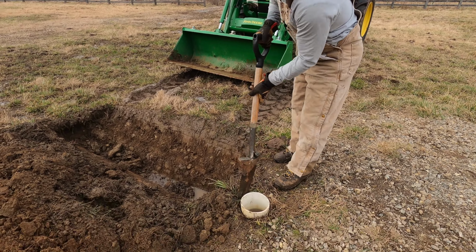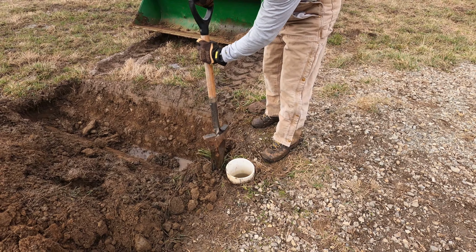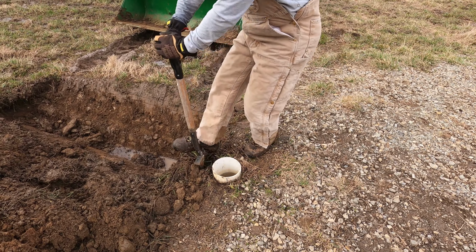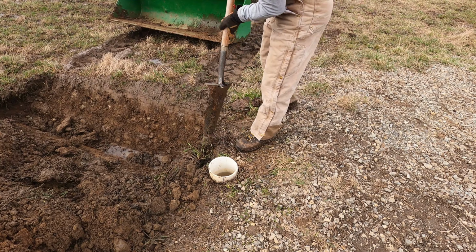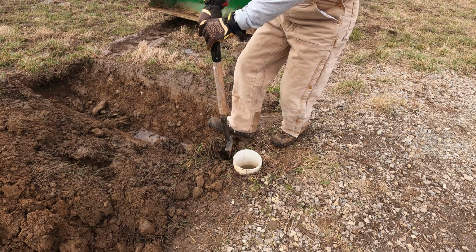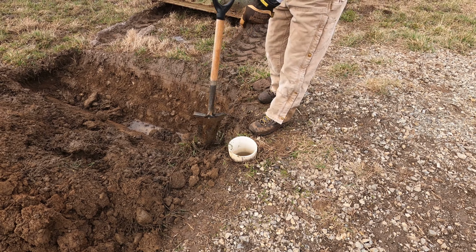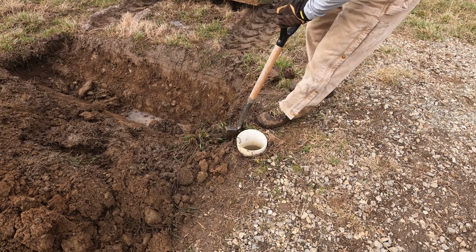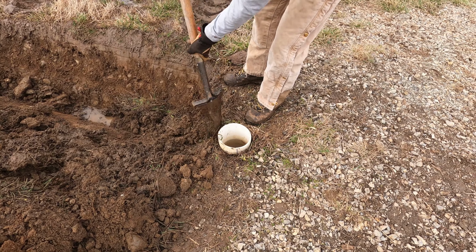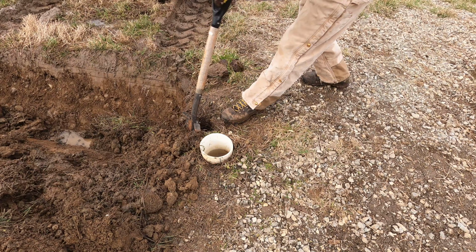All right, so we dug a hole with the bucket. The skid steer is still not working, and I don't want to go too deep because I don't want to hit the line, because then that'll make it even worse. So I'm going to try to get to that valve and see if we can figure out what the issue is. But there's a lot of rock here too, so it doesn't make it too easy.